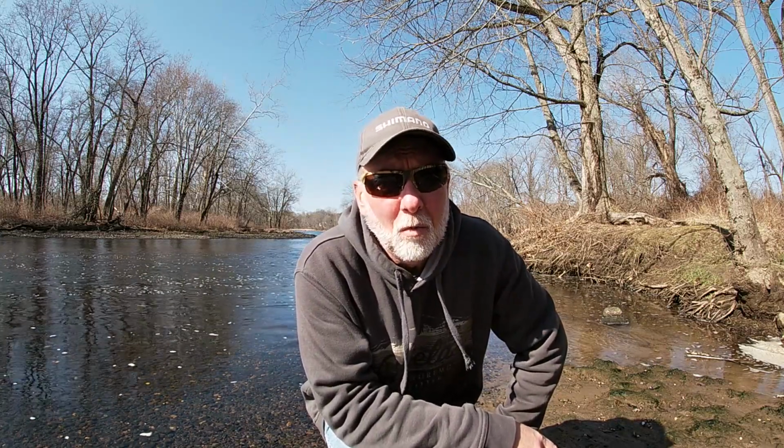Connecticut Atlantic salmon. Behind me is the Farmington River. Could you imagine ocean run Atlantic salmon in this river? Well, that's what the state of Connecticut, Massachusetts, Vermont, New Hampshire, and the Fed were trying to do years back: restore Atlantic salmon to these fisheries. People would come from all over the world to fish here.